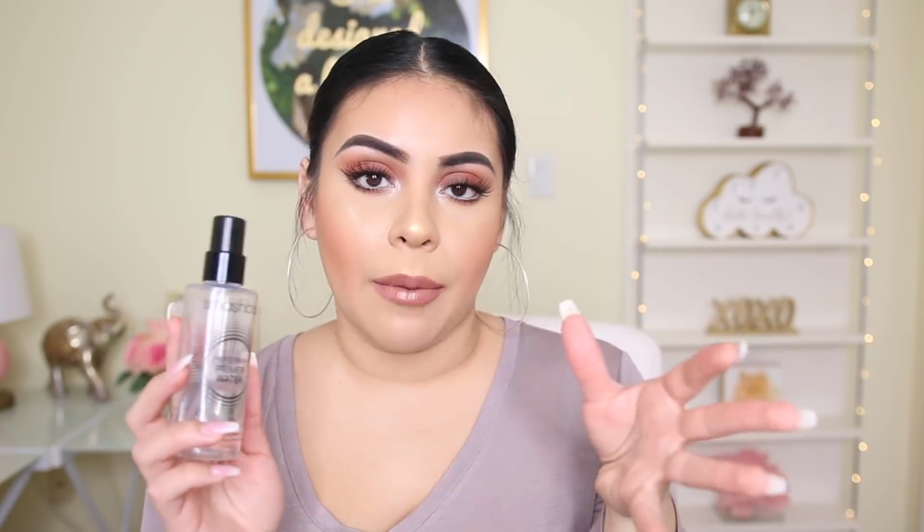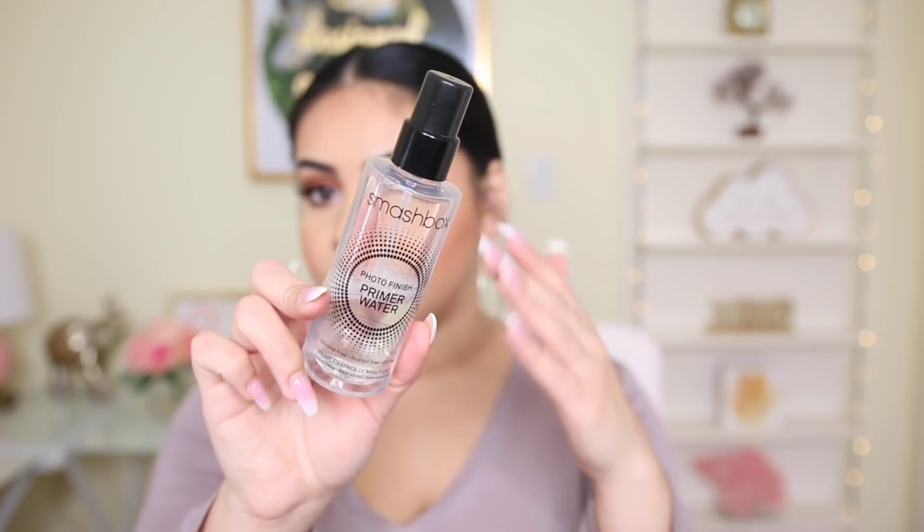I don't know if I talked about this in my 2017 or 2016 beauty favorites of last year, but I had to mention it again because I love this so much and I see such a difference in my makeup when I use this versus when I don't. This is the Smashbox Photo Finish Primer Water. I'm sure you guys have heard about this everywhere. I know a lot of people use it. I love this so much because it really makes my makeup look 10 times better in my opinion.